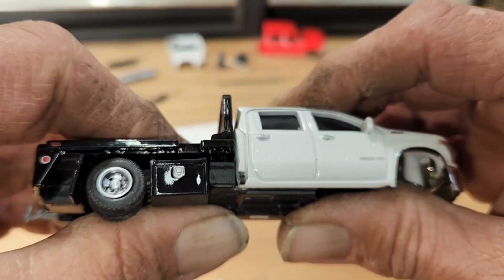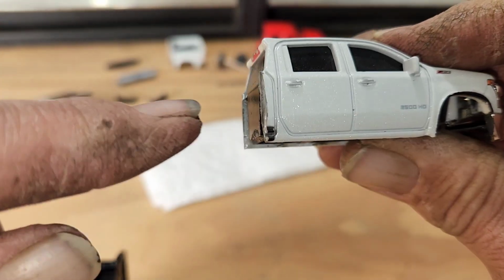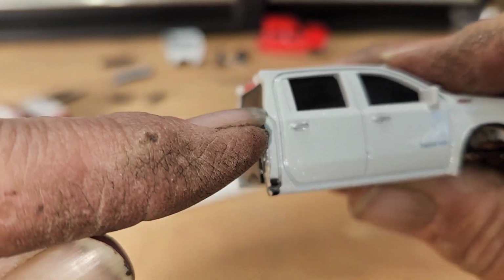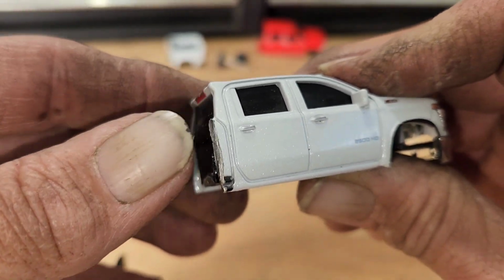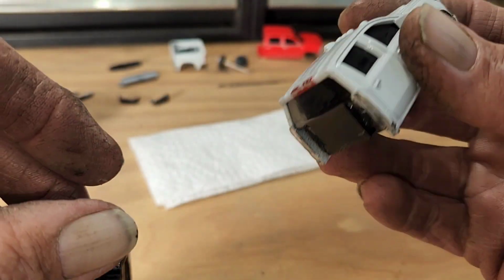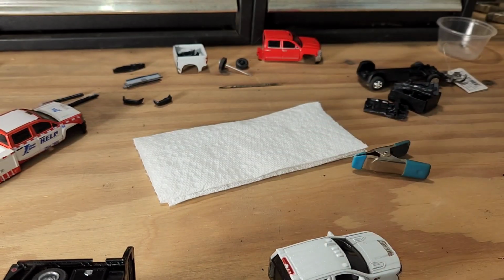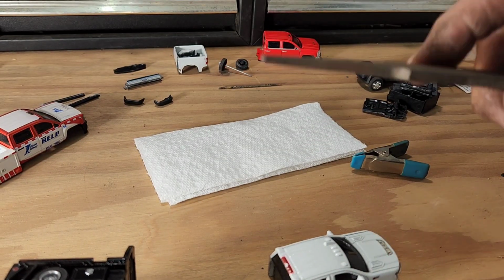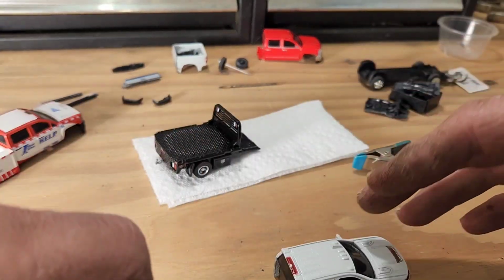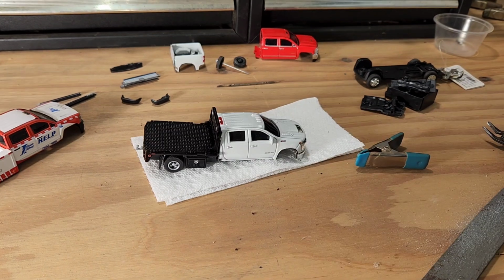And then how are we doing on this side? So I think I forgot to grind down this little nub right here, so I need to do that. I'm going to do that with just my flat file. Drag that across there a few times to flatten it out, and then that should take care of that issue. So let me get the file out. Put this out of the way. We don't need that right now. So let me file this and I'll be right back.